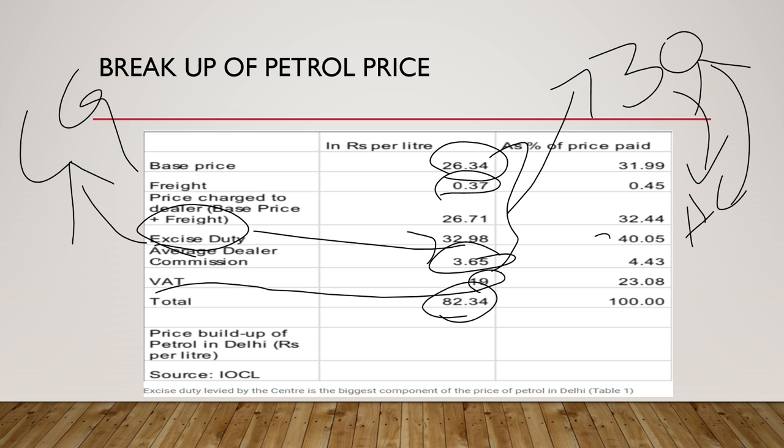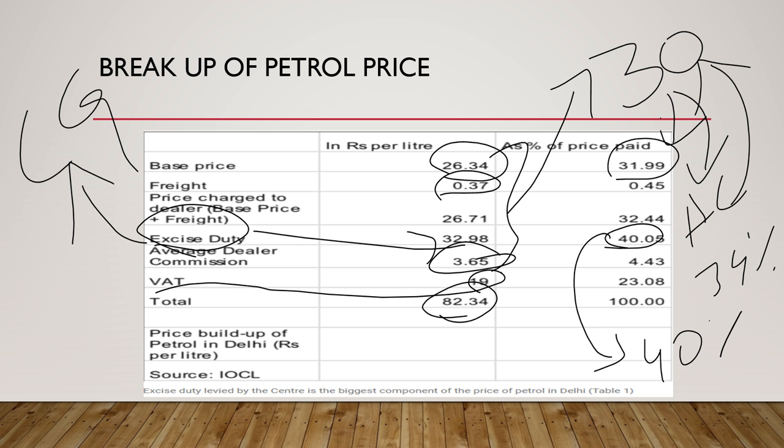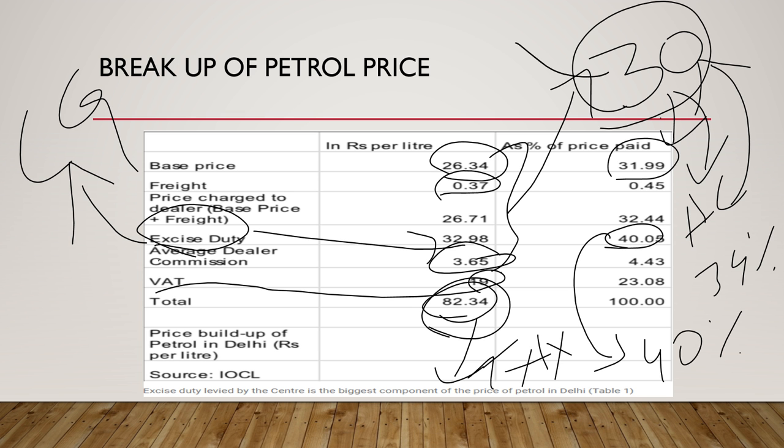So what is the percentage of each component? The price of the petrol is somewhere around 34% or 32%, whereas tax is 40%. So the center is collecting 40 percent of the petrol price as tax from our pockets. Do you understand the components involved? We are actually getting petrol into our country at 30 rupees, but we are paying 86 now. The current price is about 92 rupees in Hyderabad.